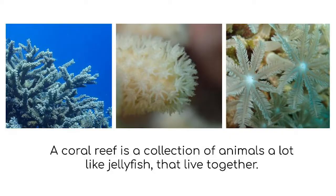So if you were to go snorkeling, you might see these fuzzy looking branches, which are branching coral. If you were to zoom in, you can see the fuzzy parts are just lots of individual animals. And again, if you zoom in again, you can see what they look like with tentacles around the edge and a mouth in the middle.